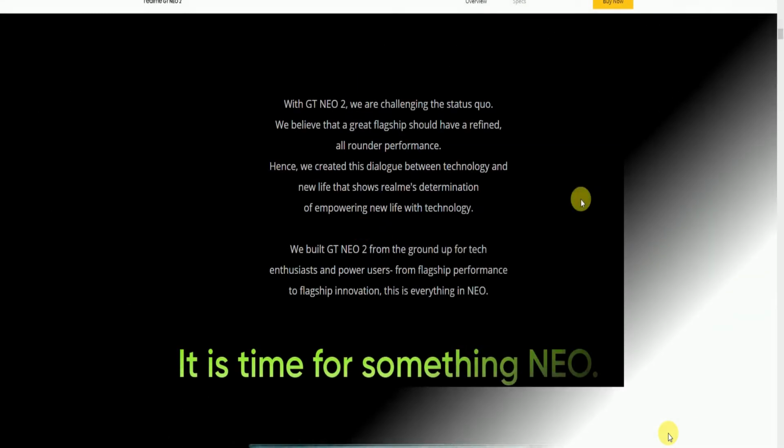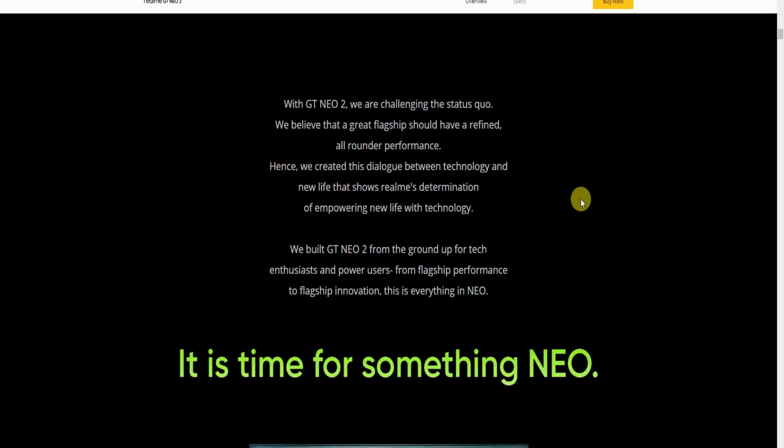Realme GT Neo 2 is the challenger with all-rounder performance. It shows Realme's determination, the improving new life of technology. We built GT Neo 2 from the ground up for tech enthusiasts and power users, from flagship performance to flagship innovations. Everything in Neo.